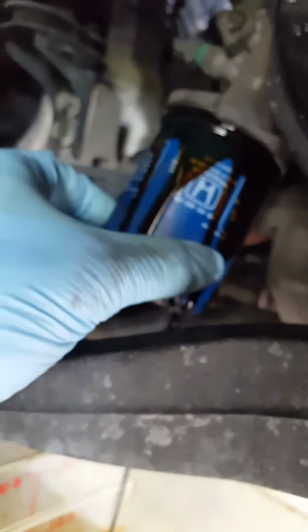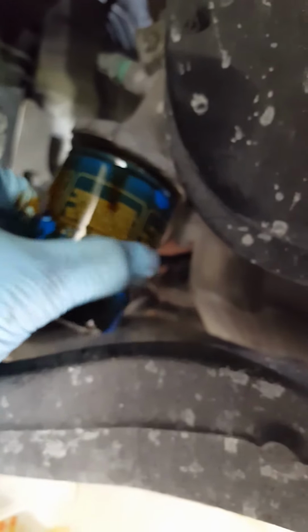Always wear gloves when you're working on cars, because fluids mix with a lot of chemicals. They're not good for you. They're not good for your skin. Always use genuine Honda parts in your car. That's gonna be safe for your car.